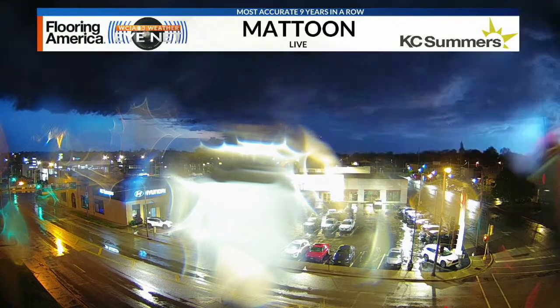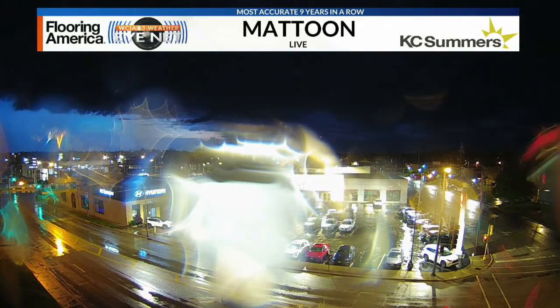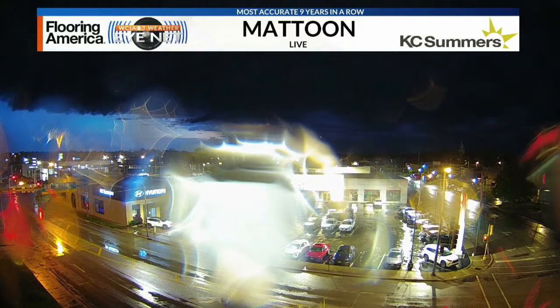One of the things we may get a report on, if there are some power flashes or things like that, we'll be able to find out. But we're losing the advantage of daylight with this particular storm. So we're watching it closely. We're keeping you updated on that. Just one warning, that's for Coles County.